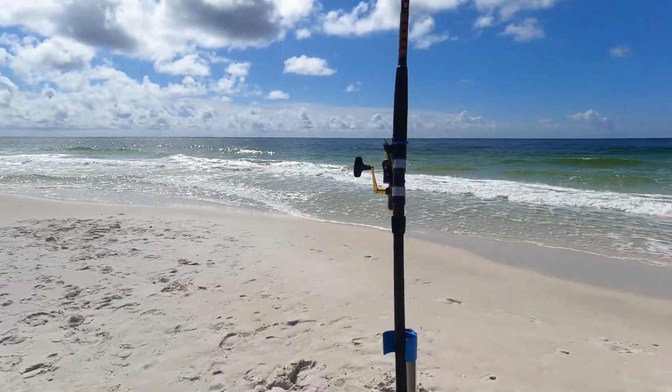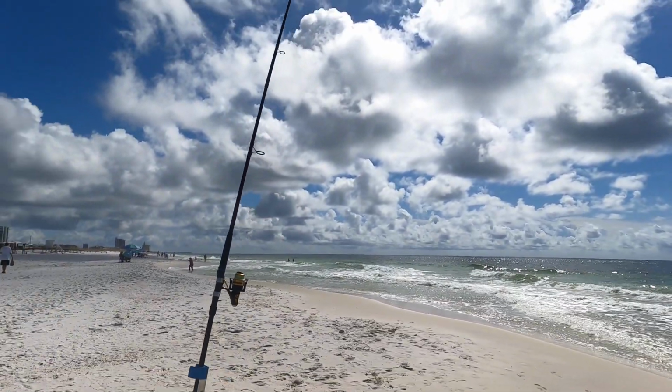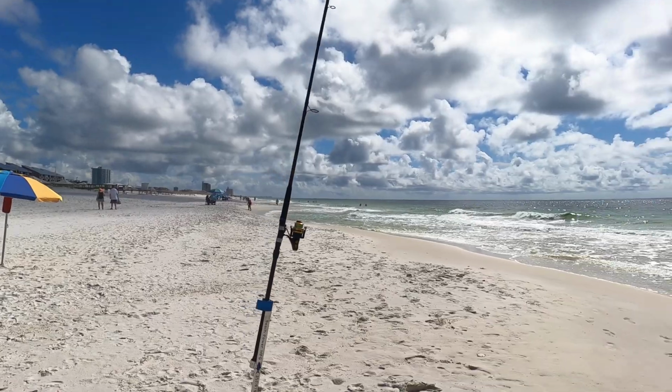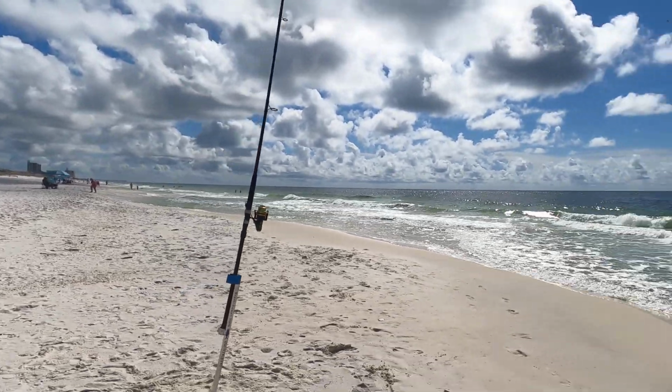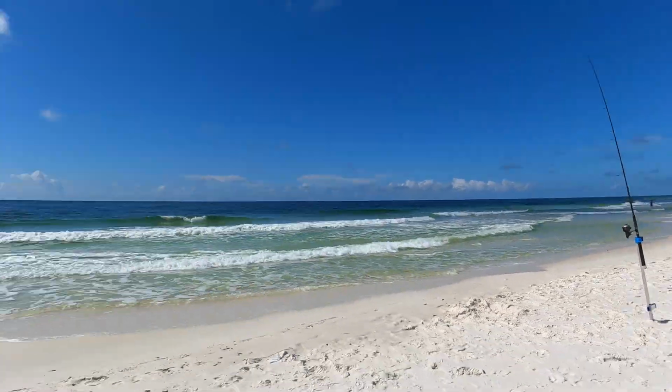That's something I started doing. If the beach gets crowded with folks just sitting around, I really don't want to drop my rod and reel right in front of them. I'll just cast where I want to go and stay near the rest of my gear. But here's the other three.